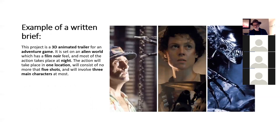This is an example I've just pulled out of the air. For example, it might be: project is a 3D animated trailer for an adventure game. It's set on an alien world which has a film noir feel about it. If you don't know what film noir is, I suggest you look it up. It has to do with lighting and a lot of old films in the film noir style. It goes across lots of different genres. It's not a genre in itself. It's a visual style, relying heavily on dark darks and a very dark feel, lots of silhouettes and shadows and that kind of thing.